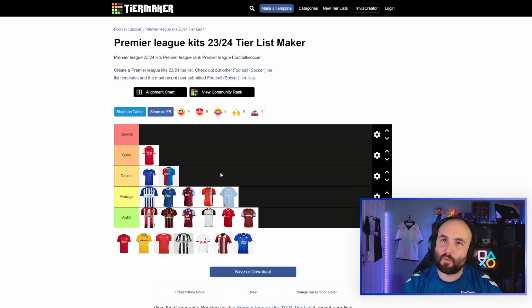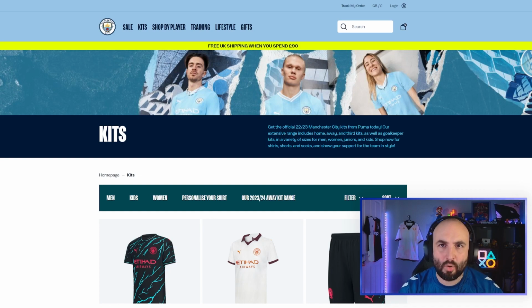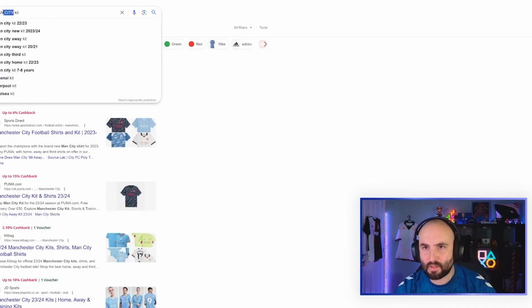I think when we come to the away kit and the third kit, I think City will rank highly. I think a lot of teams do a lot better normally with their away and third kits. I think they're a lot less risk averse with the away and third kits.